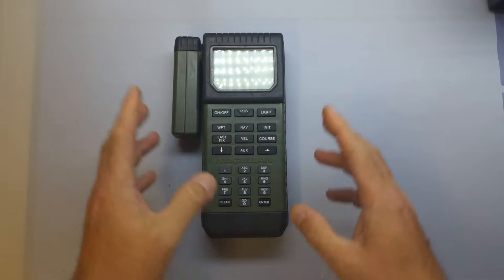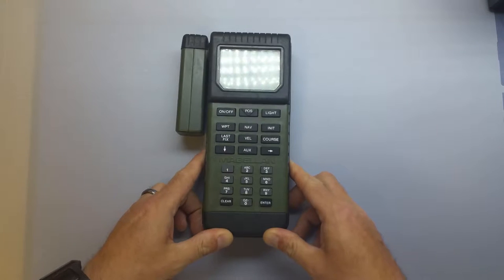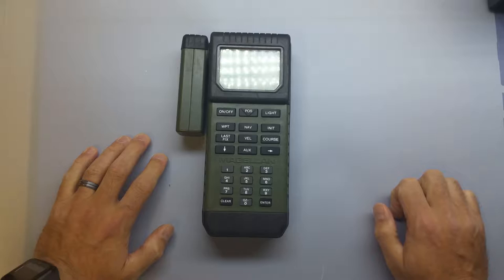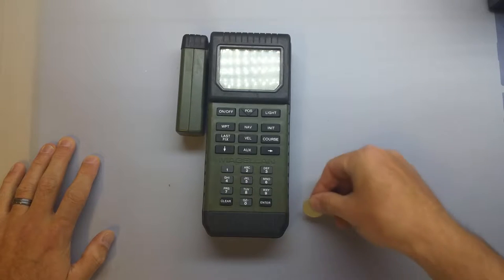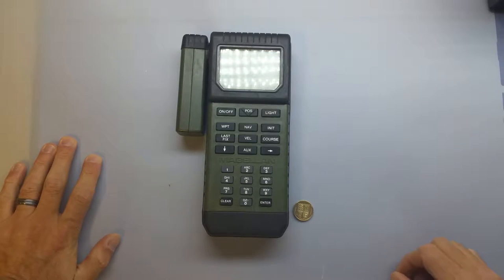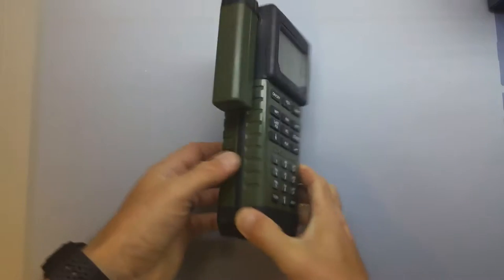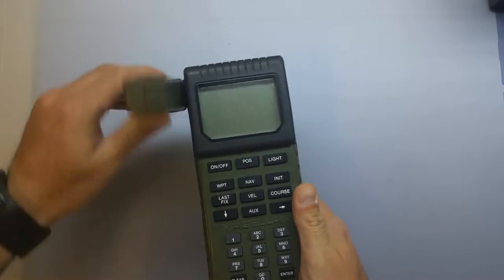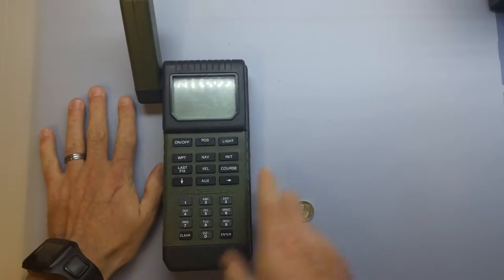And this is the Magellan GPS 1000M. Now the M, as far as I can tell, is the military version, and this is an ex-military GPS unit, and it is absolutely humongous. If I just use this pound coin here for a bit of scale, you will see just how big it is. It's big in every dimension, and when you extend the antenna, that just makes it even bigger. So there's my hands next to it.